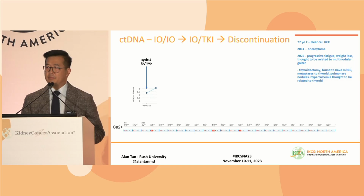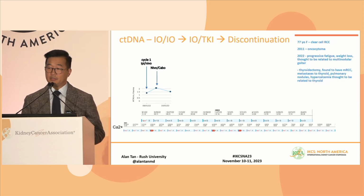And we know from Checkmate 214 that 20% of patients have primary progressive as their first response. And so I think, eyeballing this patient, she was going to probably be at high risk of dying of her cancer if she didn't have TKI next. So made the decision to start her on Nivo/Cabo. And pretty much immediately we see that her calcium normalizes a few weeks later.